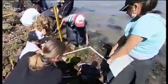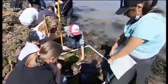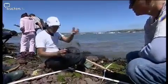I think they expect a lot of fun, but I think they expect to just go to the beach and catch the odd crab here and there, or the odd snail here and there. They certainly don't expect the vast array of organisms that are found down here on the seashores.